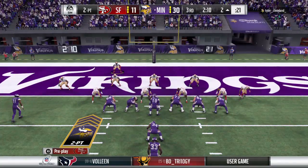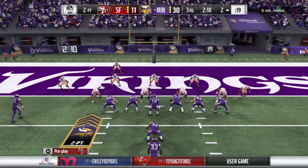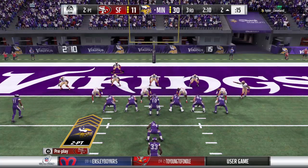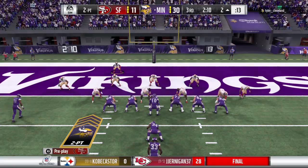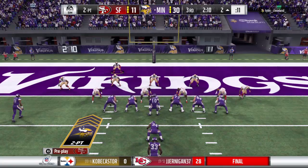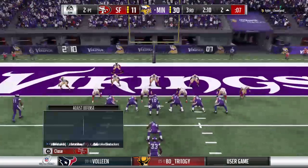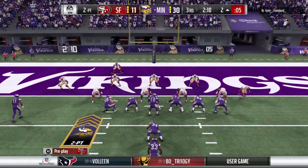Here we go now. Green 30. Leopard. Black 99 Philly. Here we go. No. Check. Patriot. Black 99 Philly. Here we go.